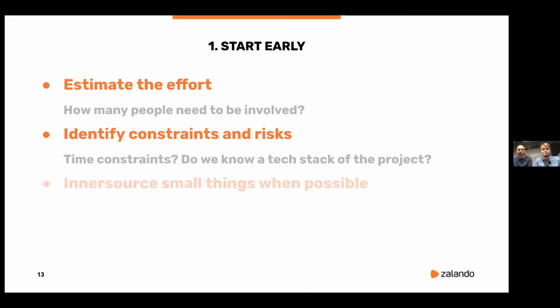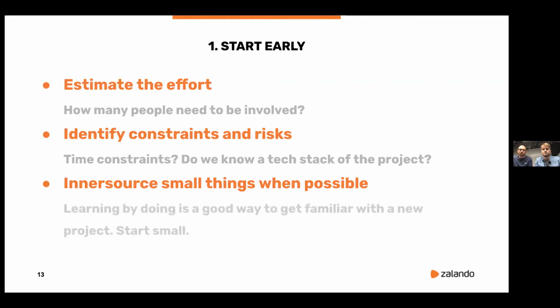And of course, at Zalando, Maxime said that we are working open code, so we can see the code of all other teams, and we are also doing a lot of inner sourcing. We try to inner source some small things, small features or fixes before the actual handover. And we think that this is a very good way to get familiar with the project before starting the actual handover.